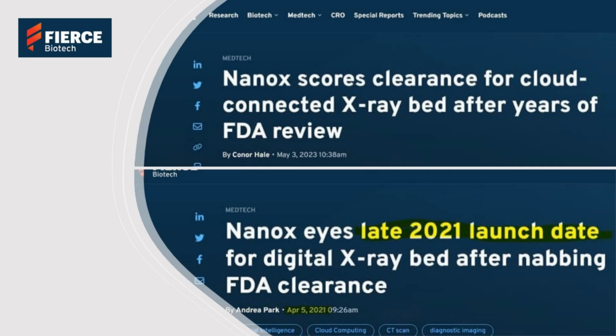When you look at this article from Fierce Biotech, this was this past May, talks about how they scored clearance for their cloud-connected X-ray bed after years of FDA review. But then look at the article below there, dated in April of 2021, that says, Nanox eyes late 2021 launch date for digital X-ray bed after nabbing FDA clearance. So this becomes a recurring theme. Every couple of years, there's some FDA approval that results in a share price increase in press releases and little else.